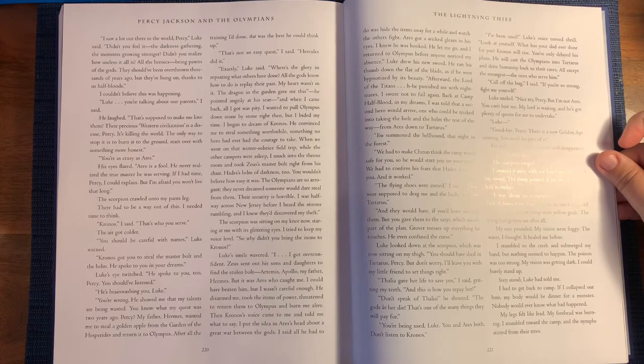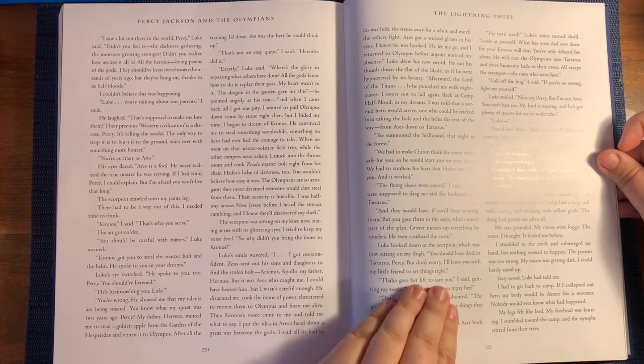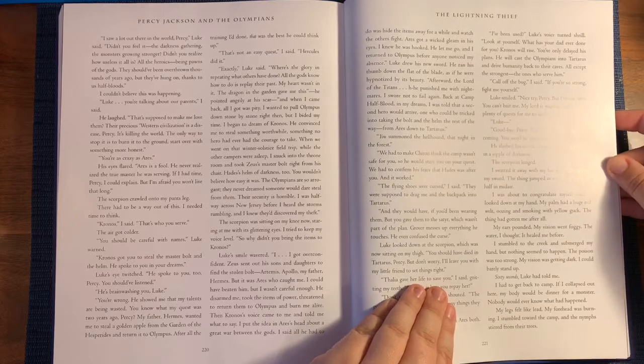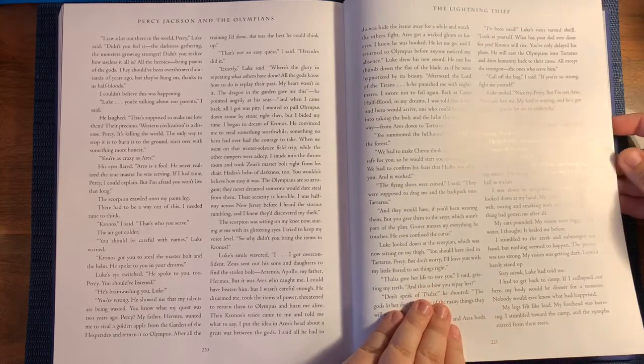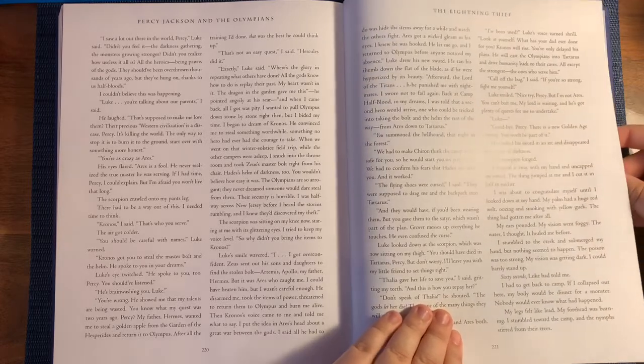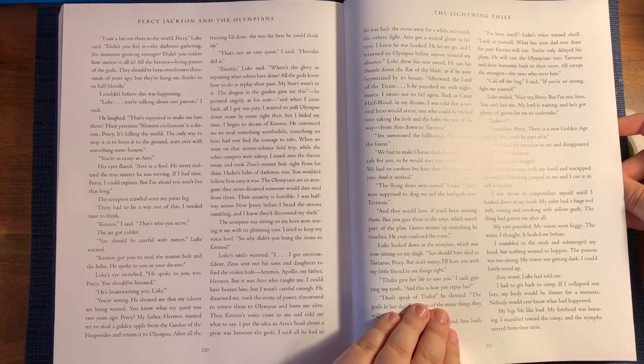I stumbled to the creek and submerged my hand, but nothing seemed to happen. The poison was too strong. My vision was getting dark. I could barely stand up. Sixty seconds, Luke had told me. I had to get back to camp. If I collapsed out here, my body would be dinner for a monster. Nobody would ever know what happened. My legs felt like lead.